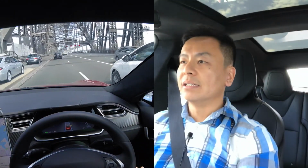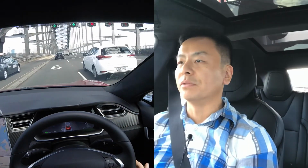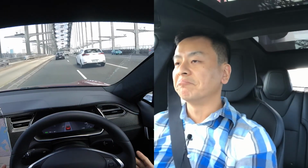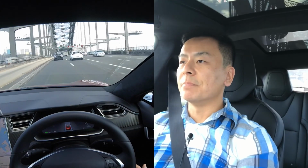And you can see the Sydney Harbour Bridge. Man, this is very close to that car. I wouldn't have gone that close myself in a normal car, normal driving, but hey, it's meant to be safer, I guess. So it's going 56 kilometers, 59, 60. Okay.